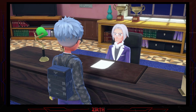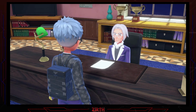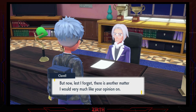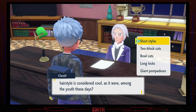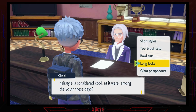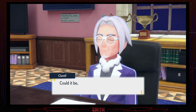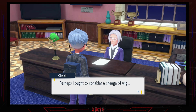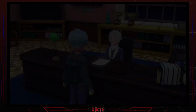Thank you for your visit, Master Zers. A good friend of mine has been telling me of your recent exploits. You mean Clavel? I'll leave their identity to your imagination. Yeah. But now, lest I forget, there is another matter I would very much like your opinion on. Do you know what manner of gentleman's hairstyle is considered cool, as it were, among the youth these days? Blow cuts, long short styles? Oh, is that so? I suppose I have indeed seen some of the Academy's male students sporting a certain style. Could it be then that the pompadour has already had its day in the sun? Yeah, I think so. Perhaps I ought to consider a change of wig. Go for it, Professor. Professor, no, Director. Oh, that is to say, never mind. Thank you for your insight, Master Zers. It was most enlightening. You feel trusted by Director Clavel.